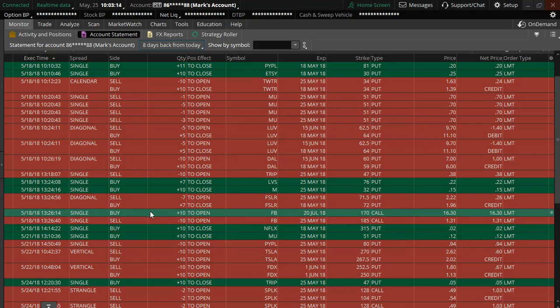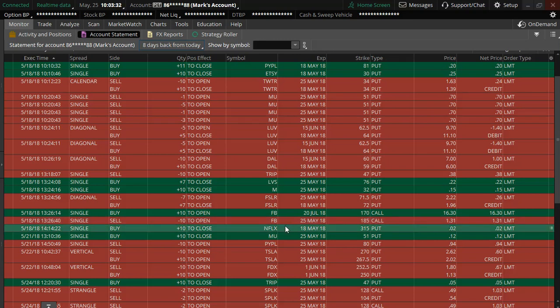I got into a Facebook diagonal spread, also known as a poor man's covered call. You can see I bought the in the money strike, the 170 for 16.30, and then I sold the 185 call for $1.31. That was me getting out of a Netflix trade.